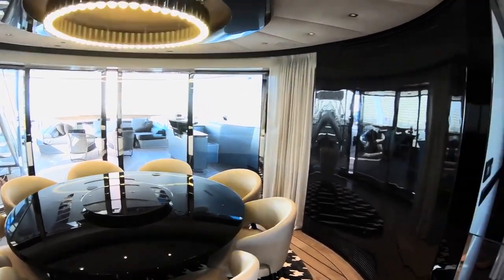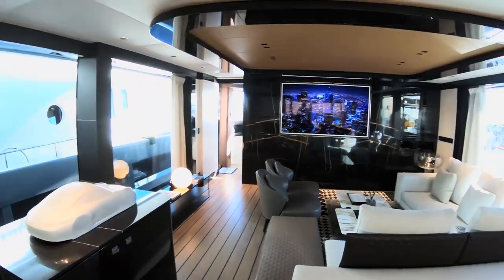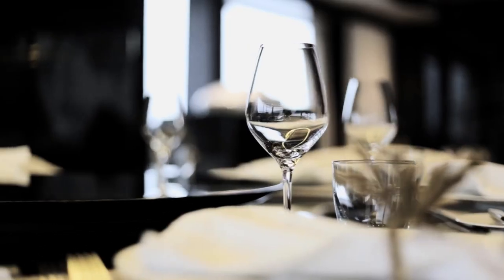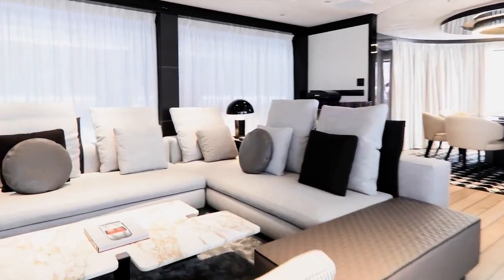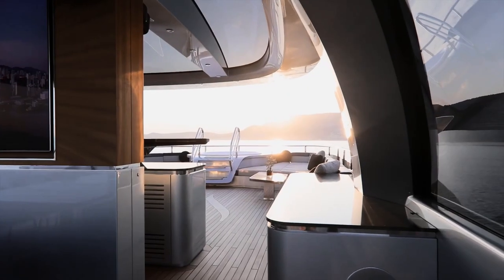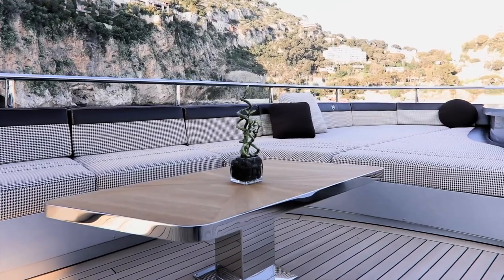Just past the dining room is the main saloon, which features a big television and the same breathtaking views of the water. All of the pieces of furniture here can be arranged in whatever way you like. Nonetheless, that's something we'll discuss shortly.